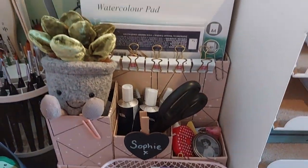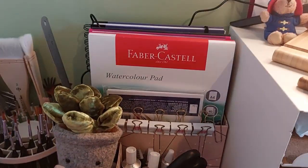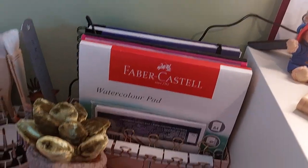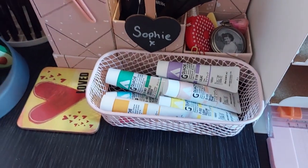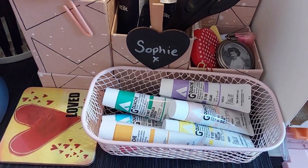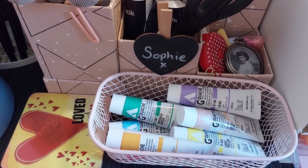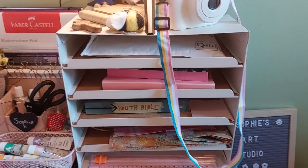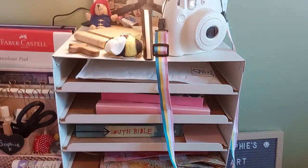This pink organiser is from IKEA. I got it ages ago, so it wasn't in my recent haul, but it is from IKEA. At the back here, I just keep some of my old sketchbooks. I've got a watercolour pad, some tracing paper. Get all of my glues in here, odds and ends. And this is one of those baskets that I got from Primark. I've just put my Holbein acrylic gouache in there. And these are the drawers that I showed you from IKEA. Eventually, these are going to hold my prints, but for now, they just hold a bunch of random stuff.